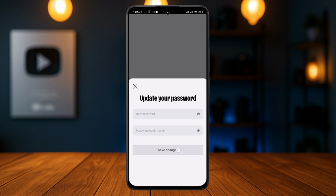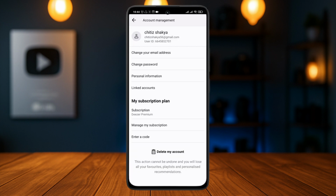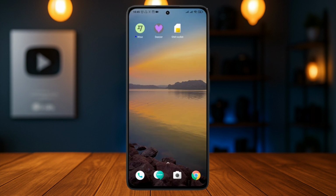on save changes. As soon as you do that, your password of Deezer's will be immediately changed and you'll be logged out of your account. So you can use the new password that you just created to log in back to your Deezer account.